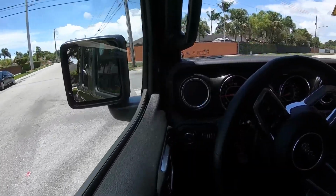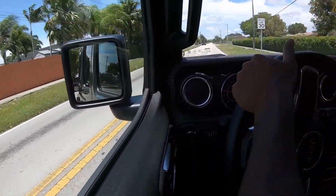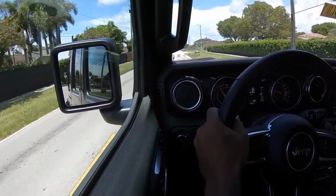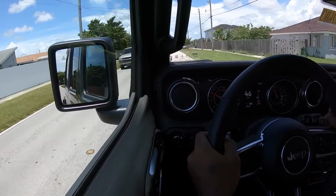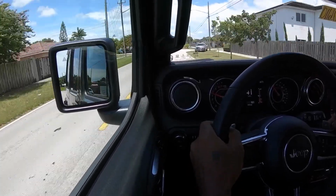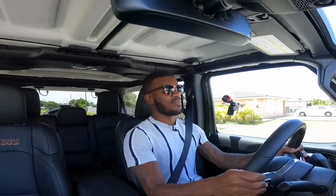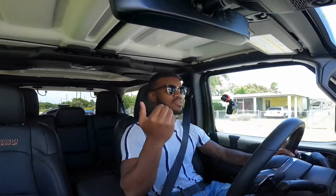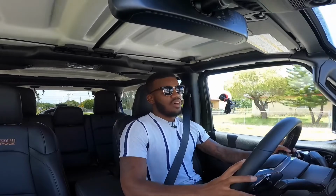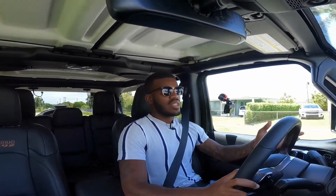Let's talk about the visibility. You guys know this is a freaking box on wheels. Great visibility. It just sounds so damn good. But back to the visibility. These mirrors here, they're squared off, and they have a good size to them. It also has the blind spot monitoring, the adaptive cruise control, all the nice driver assistant features that you guys want from Jeep. They do throw it here on the 392.